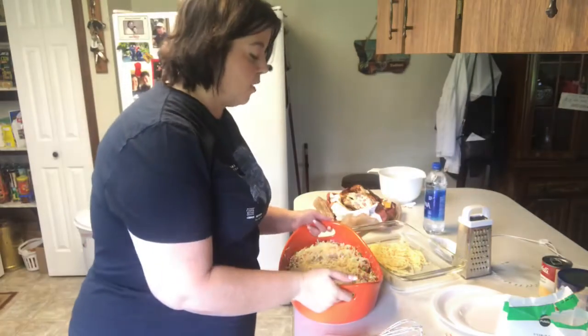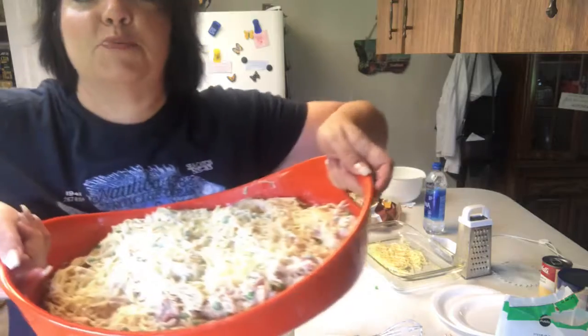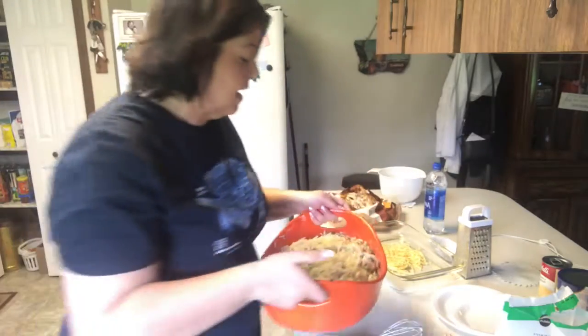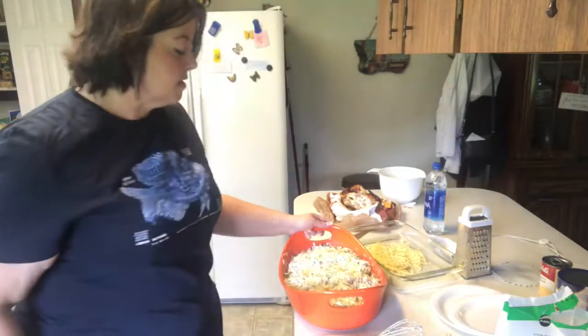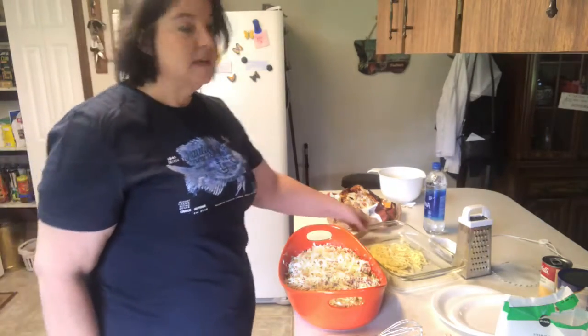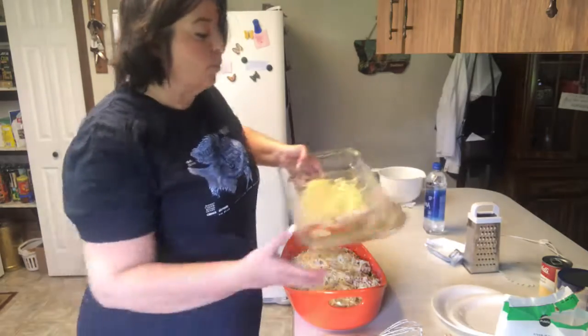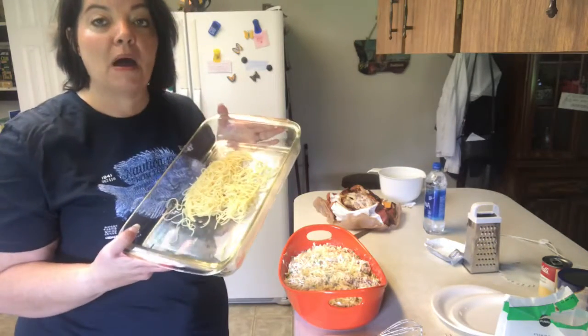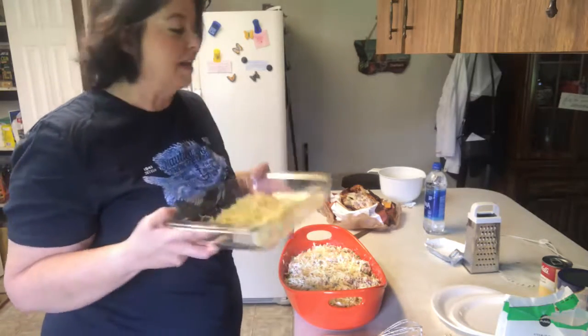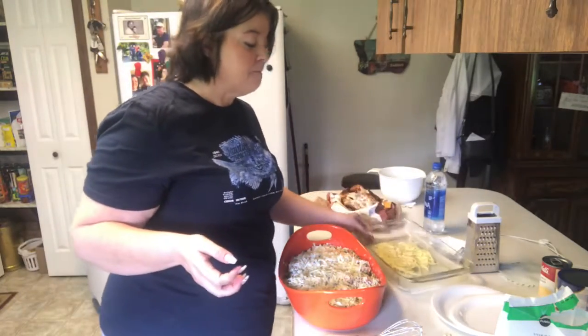Okay, I should have showed it before I put the cheese on top because it looked so much prettier. But you can see those pretty green peas in there, the chicken, the mushrooms, the pasta. It just looks delicious. I can't wait to see what everybody says. I ended up not using these few noodles, so I had boiled a whole box of Mueller's angel hair pasta. I have a very little bit left. I probably could have thrown it in there.